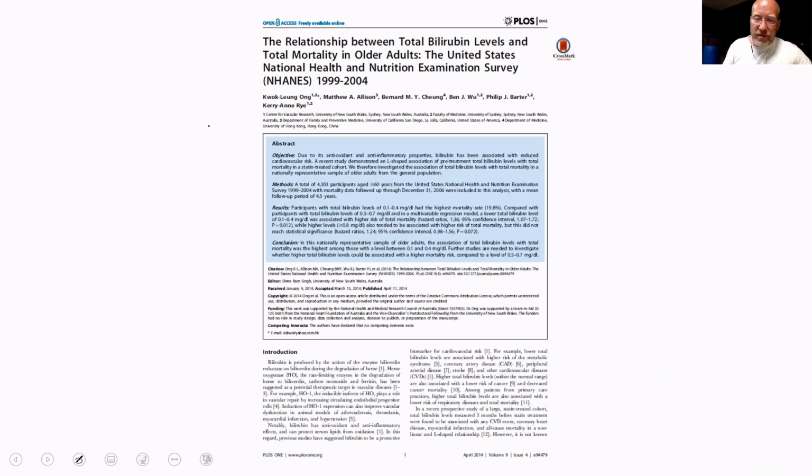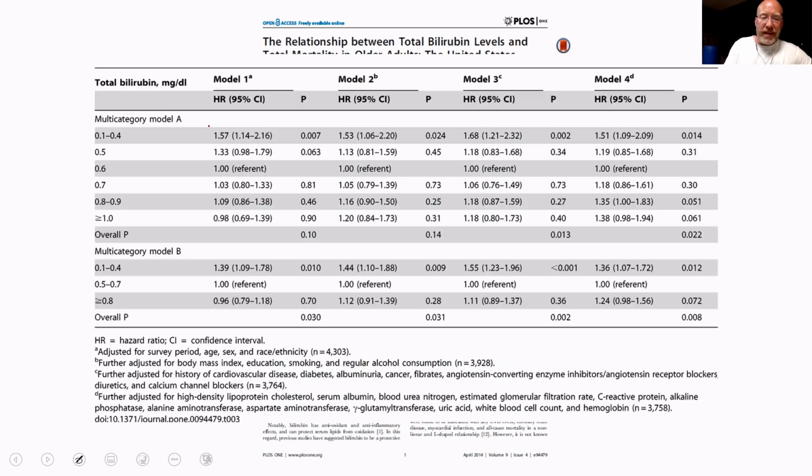And this is my favorite one. This was looking at bilirubin and all-cause mortality in a fairly large cohort using NHANES data, and take a look at this. So what they used here is 0.6 in terms of bilirubin on a blood chemistry here in the US. That's what they used as the referent. Now notice, depending on the model, the second you went down to 0.5, there's an increased risk of mortality. And if you went down between 0.1 and 0.4, there was an even greater increased risk of all-cause mortality as well. And what they found is when bilirubin went up, same thing happened, although it wasn't quite as significant.